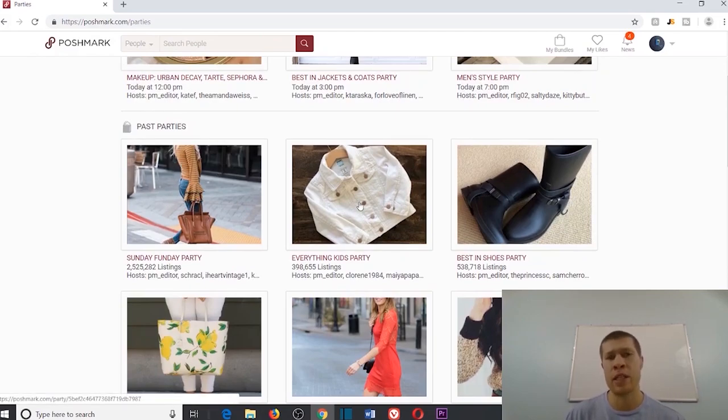And I'm actually going to go to this one for reference, because I literally did this morning when I was kind of drinking my coffee. I was just sharing from this past party. So I'm going to go to this one for the simple fact that I literally shared about 200 items from this party earlier. But let's pretend that I'm clicking the first one because that's the most recent party that just happened. So you're going to click that first party.